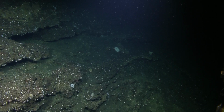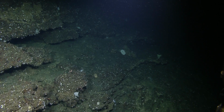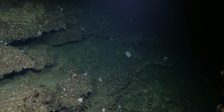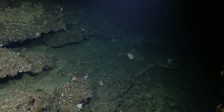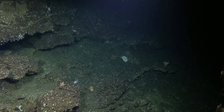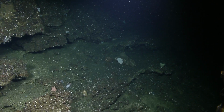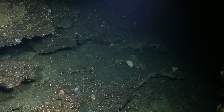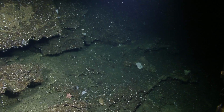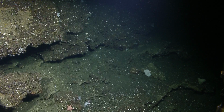It's closed to any fishing activity, but tonight we've encountered marine debris, lost fishing gear, here on this reef. So we have to navigate around that and figure out an appropriate spot to continue our work systematically characterizing the deep sea coral habitat here at Footprint Reef.